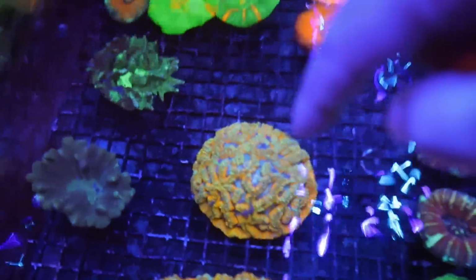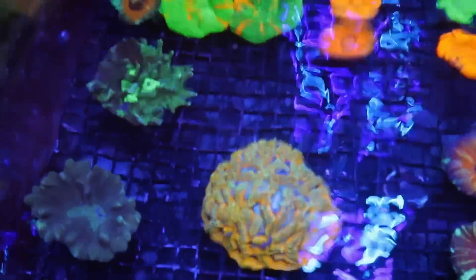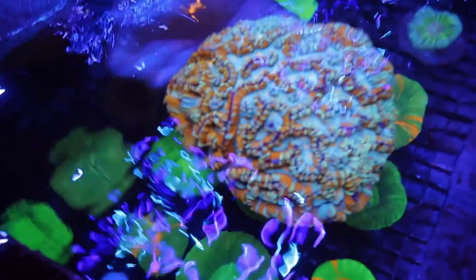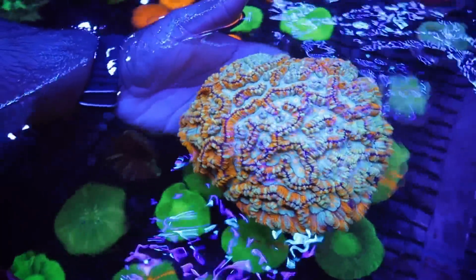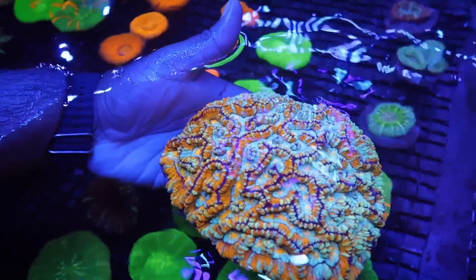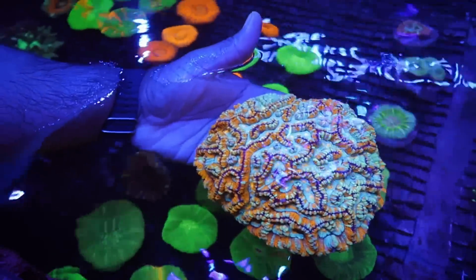Yeah, this is sweet. Wilsonis. So nice. Wilson eyes actually. These are old, especially this bad boy. Woo! Thing is huge. Humongous. Look at that. It's got a blue rim around it. That's insane. How are these difficult to keep?